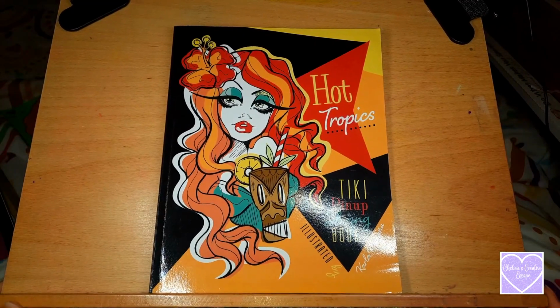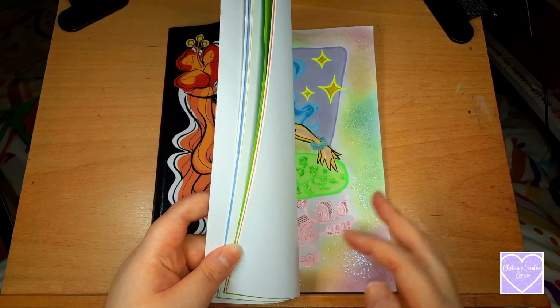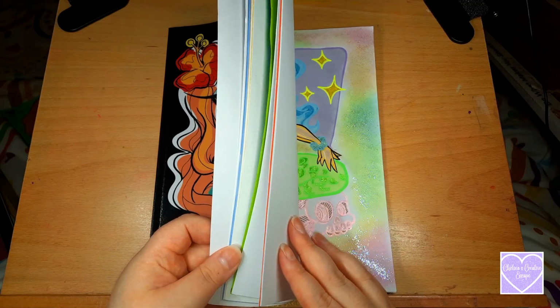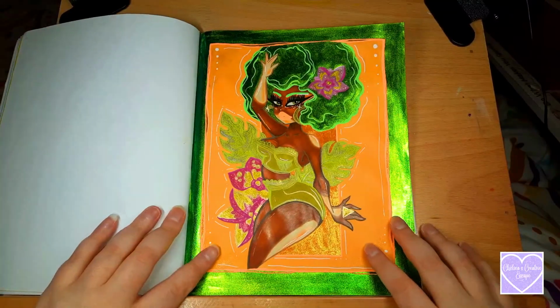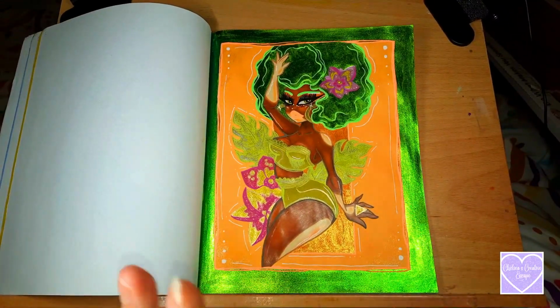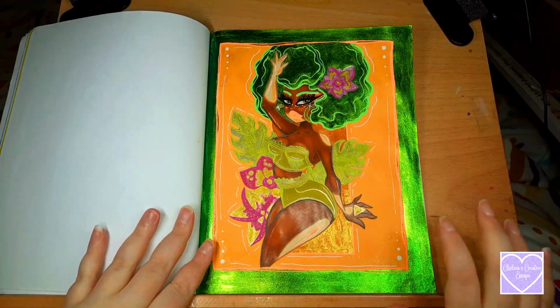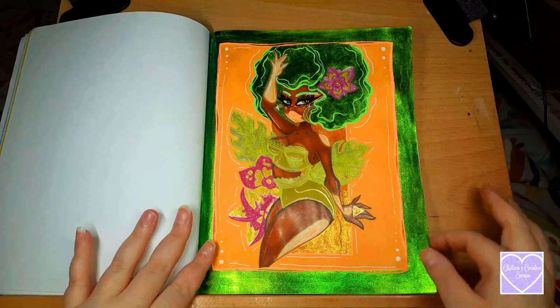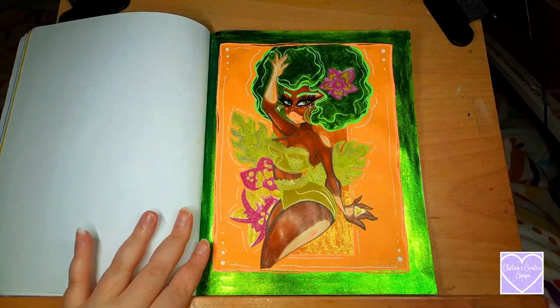Next is Hot Tropics by Carla Magana again. I love this book, it's so pretty. Is it this one? Yep, it's this one. I love this page. I just saw her in greens and oranges, so I did green and orange. But this lovely, gorgeous watercolour is by Renaissance Watercolours. Let's just get it for you.